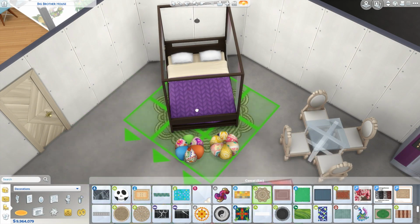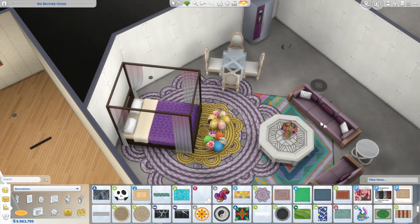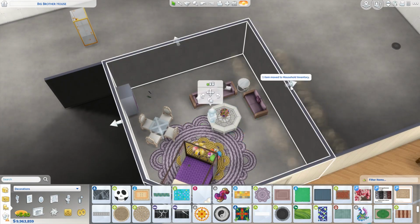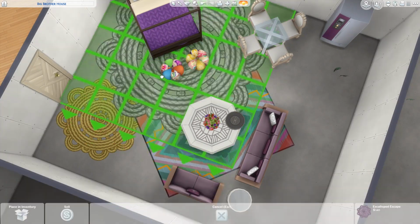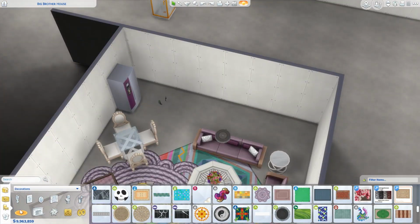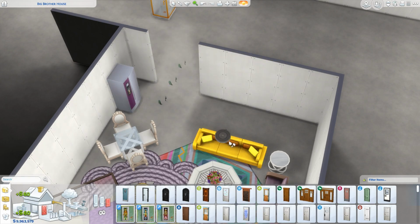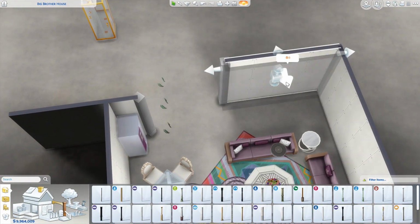So obviously we have a lot of activities on the lot for them to engage in and hang around with. The foosball table, which is meant to be a pool table, but obviously we don't have pool tables in The Sims, so it's going to be that foosball table. I really like the way these rugs and stuff came out. I'm very happy with it. Oh, do I change that rug? I don't think I do. I think those stay the same.